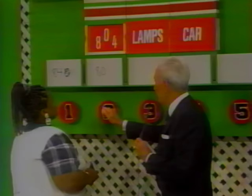35 and 60. Kimberly, a dollar will do it. A dollar will do it, Kimberly. A nickel. Spin it again, Kimberly. A nickel on her first spin. This is spin number two. Well, Kimberly, that's not enough. Thank you for being with us today.